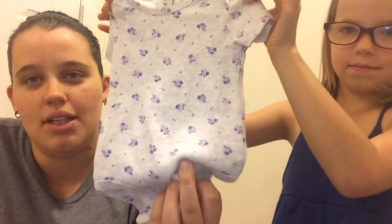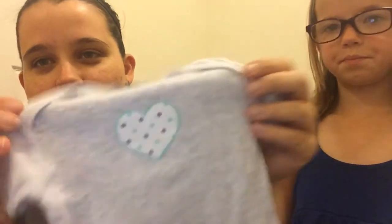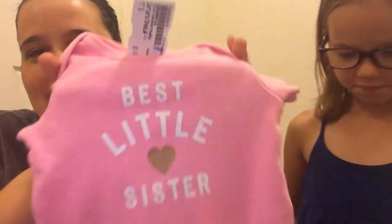And this one, I really like it. Can you hold up? It's my favorite too. This one has purple and blue flowers on the gray. It's super cute. And almost everything I got is Carter's brand. And this one had the teal, more of a mint color with the gray. Just a heart on it. You show them that one. Light blue striped. And then you show them that one. Okay. And this one is pink. It says best little sister with a gold sparkly heart.